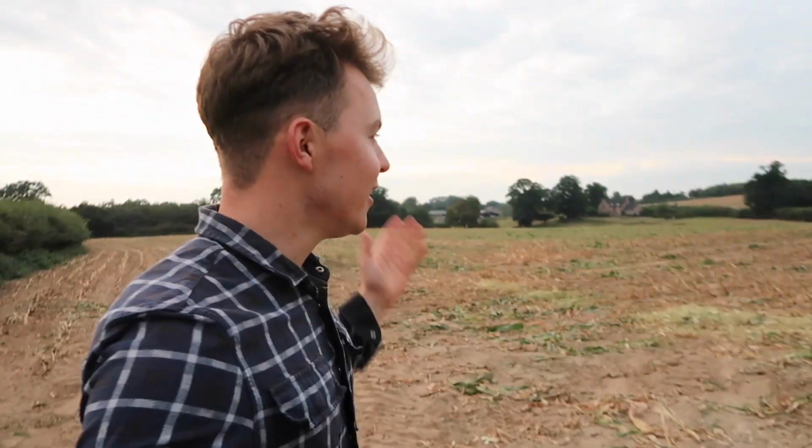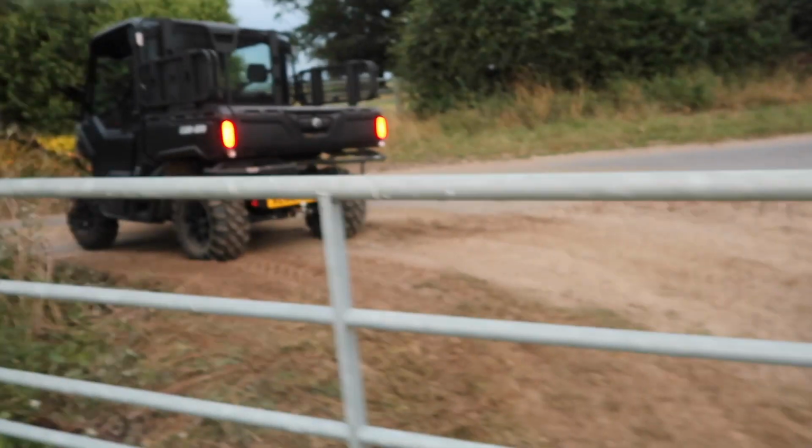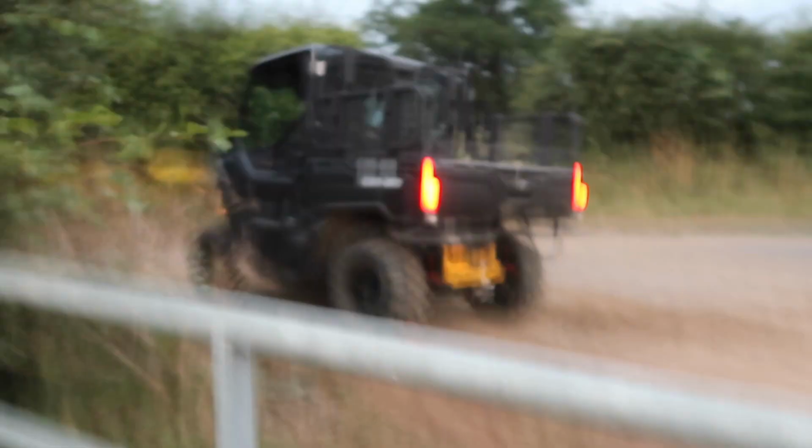Just like that, this field is harvested as well. It was only 9 acres, so it wasn't too many acres to harvest on this one. Pretty quick, actually, for a big John Deere forage harvester like the one today. So I'm now just shutting up these gates. I've just shut them here, and I'm going to head back to the yard with the Can-Am buggy.